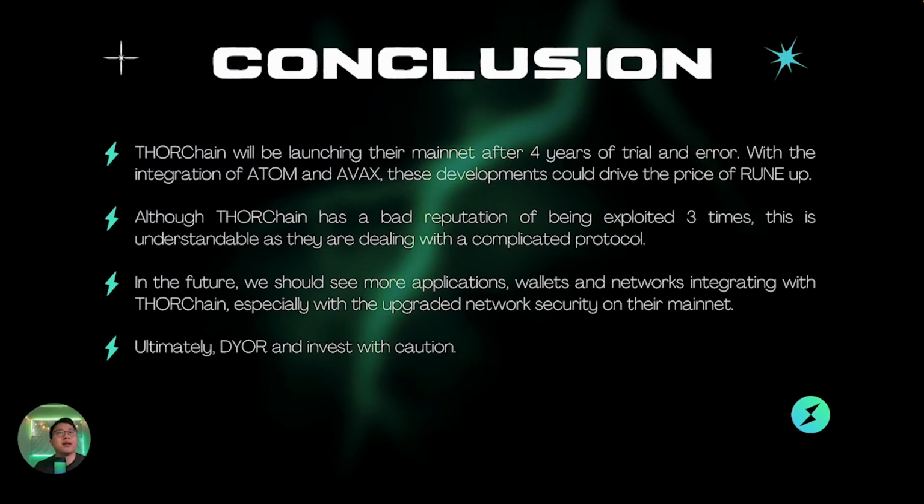And these developments theoretically will drive the price of RUNE up, because if you think about it, more chain integration means more non-RUNE assets coming in to provide liquidity, right? So if ATOM and AVAX both come in to provide liquidity, then by right, the deterministic pricing goes up and RUNE price should theoretically go up as well.